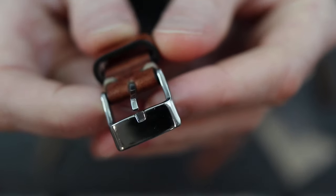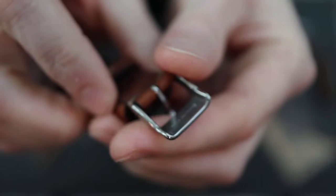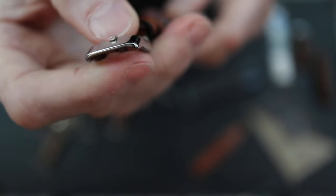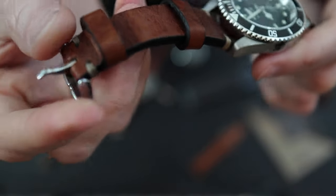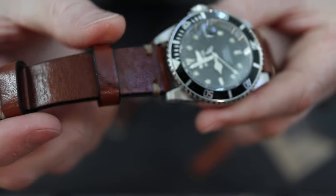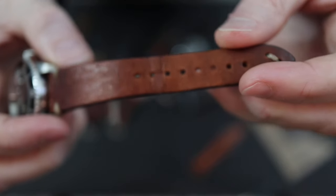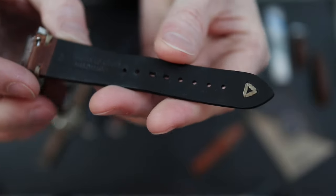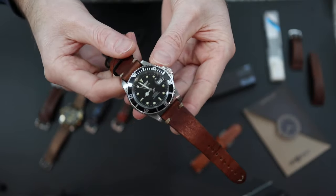You can see all of their buckles are really, really nice. They're just plain and simple. There's nothing super fancy about them, but I like them because they fit well. They're built well. They're just nice. But you can see the stitching on this, and I love these. You can see kind of the grain in it. Super soft on this side too, but this strap is great.